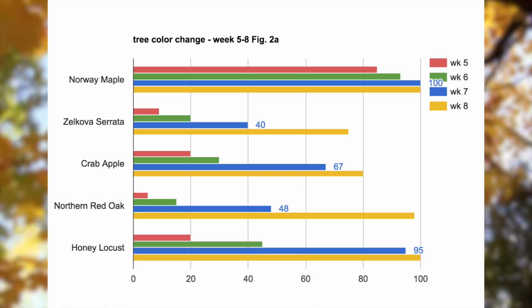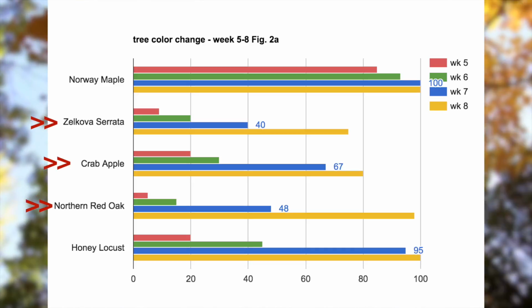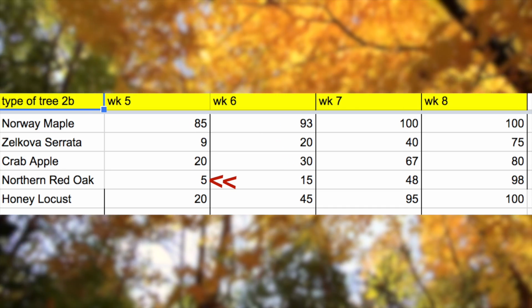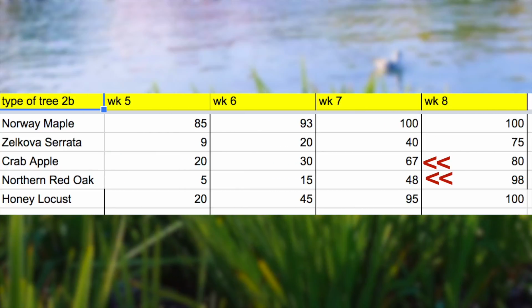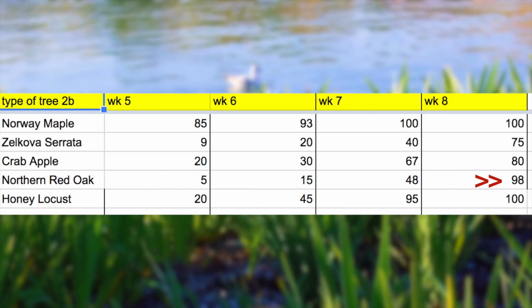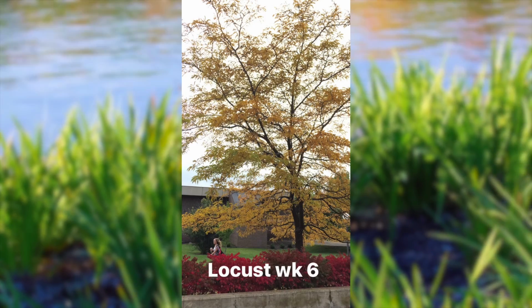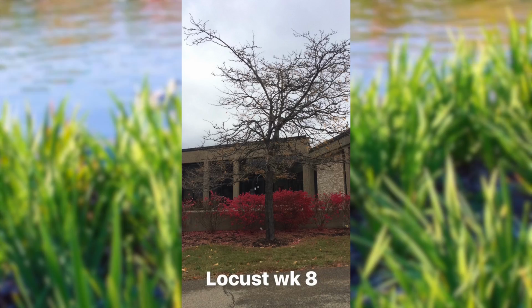Weeks 5 through 8, the Zelkova serrata, crabapple, and the northern red oak all showed at least a bit of change by week 5, with northern red oak being at 5%. The 3 had also changed by at least 40% at week 7. Zelkova serrata finished the slowest with 75% change, and the northern red oak was the fastest of the 3 with 98%. The honey locust had increased exponentially from week 6 to week 7, ending week 8 with a 100% change.